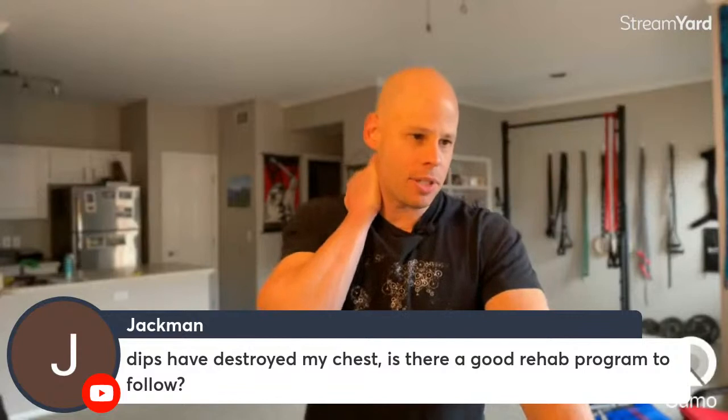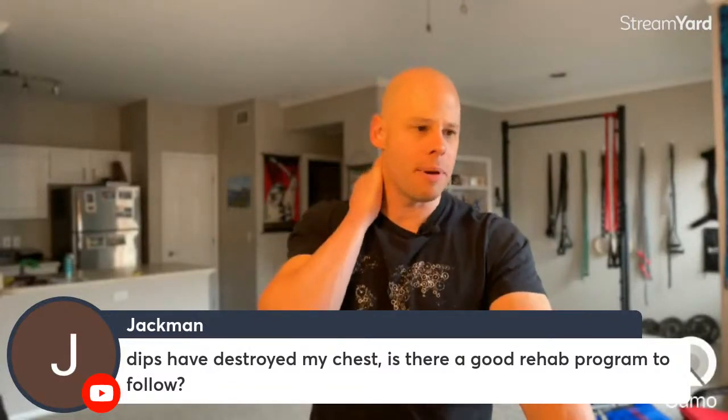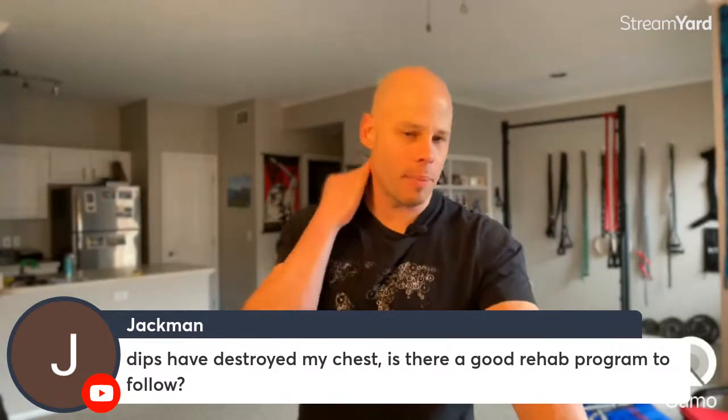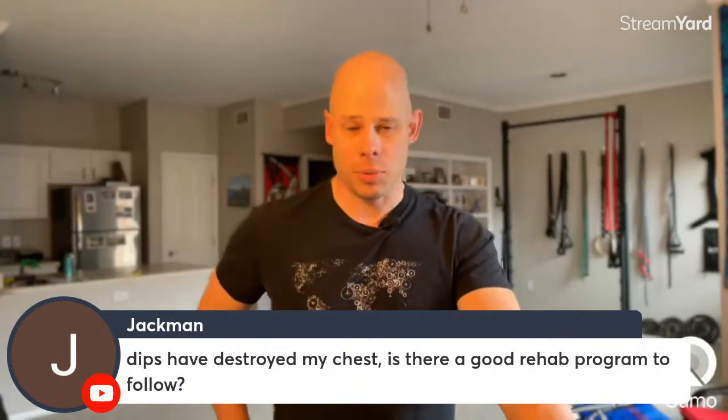Last one here. Dips destroyed my chest. Is there a good rehab program to follow? Depends on how it destroyed your chest. So keep in mind that dips are very much a mobility exercise. They're like the squat for the upper body. So you probably strained something. So use things that are lighter and less range of motion.